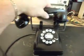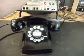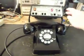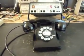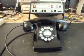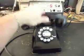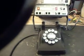So we know that this telephone is working, and we're going to check the rotary one more time. I'm going to go ahead and ring the phone. It just rings like a new phone. That's beautiful. Got dial tone here.